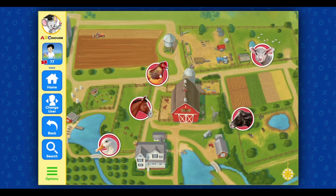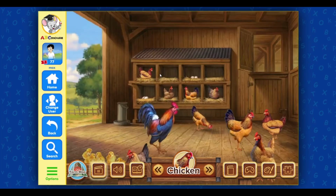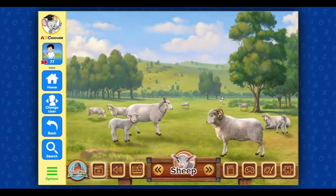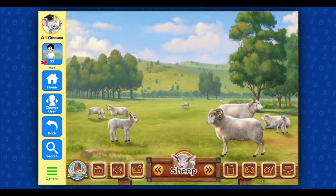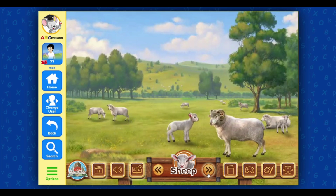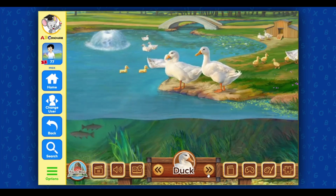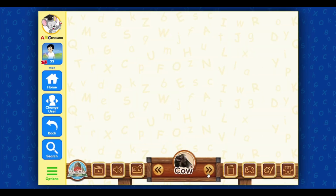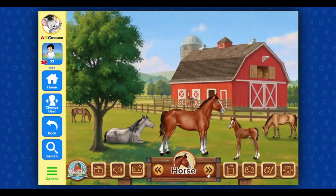Chickens. When a baby. Sheep. Sheep have woolly fur that farmers clip off, or shear, to make clothing. Shearing does not hurt the sheep. To hear more facts about this animal, click on... Ducks. Most domesticated... Cows. Horses.